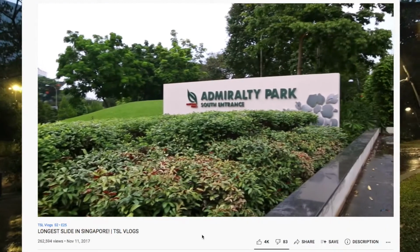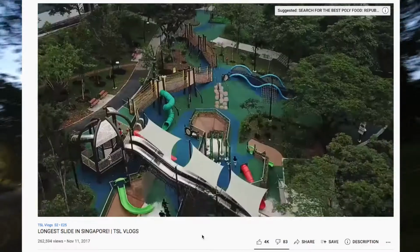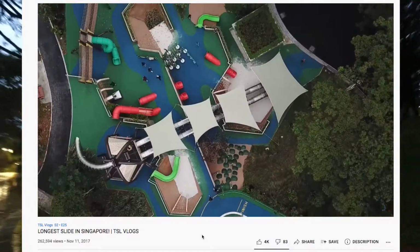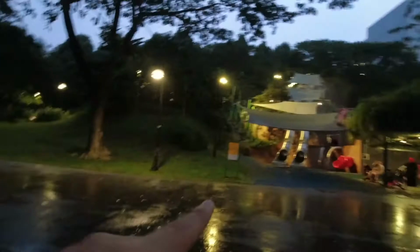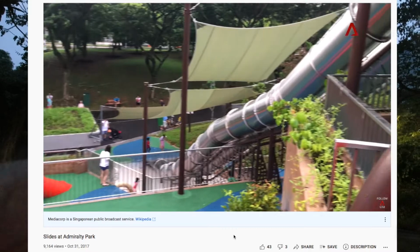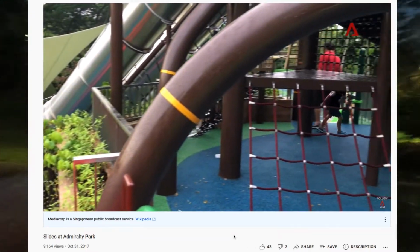We are at our second stop now, Admiralty Park. It's also part of the park connector. I think Admiralty Park is famous for their slides and all the new features. They recently refurbished this place. It's right beside Republic Poly actually. So this is one of the features you can see. It's a slide. You can slide up from right out there and come down. Which is pretty cool.